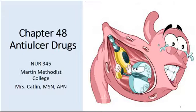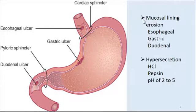Okay, picking up where I left off on the GI drugs in Chapter 47, we're going into the anti-ulcer drugs in Chapter 48, and then that's all we're going to be doing on gastrointestinal drugs. So this one is on the anti-ulcer drugs. This is a picture. Your text goes quite a bit into all the ulcers and formation and all. This is just a really good picture.